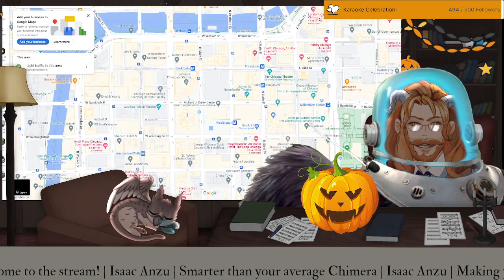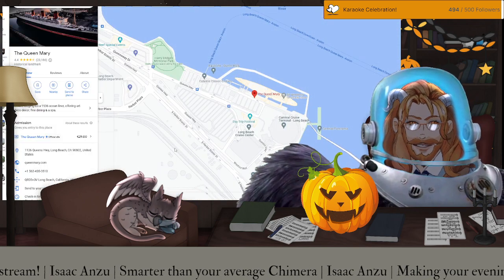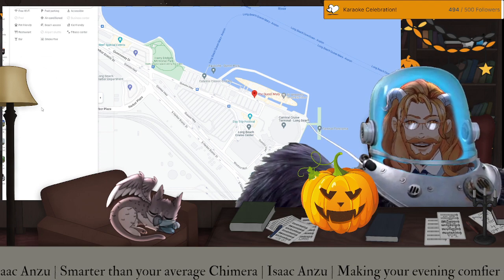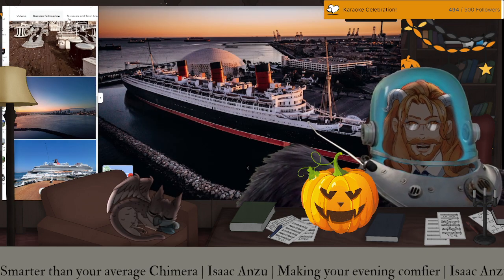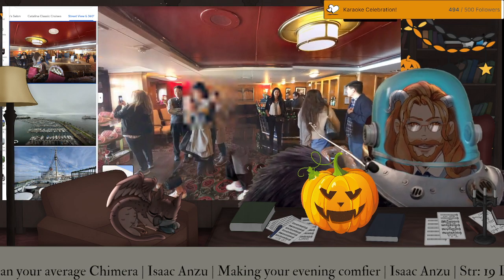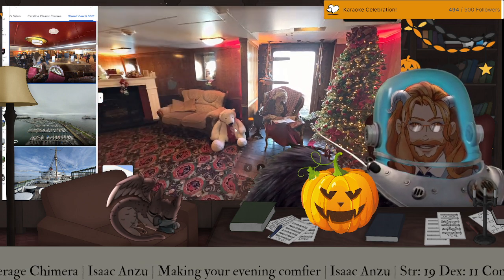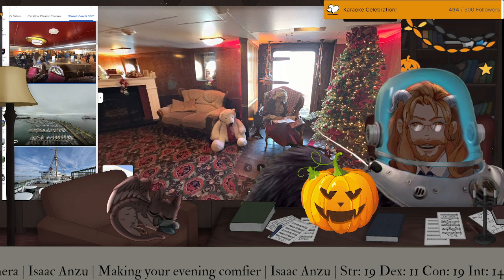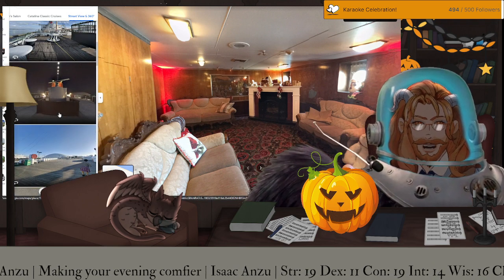All right, next up, the RMS Queen Mary in Long Beach, California. Give me some photos. That's a good photo. Oh, it's Christmas time. The Coca-Cola bear, of course. Can't have Christmas without capitalism. We must celebrate the passing of the seasons in the old ways.